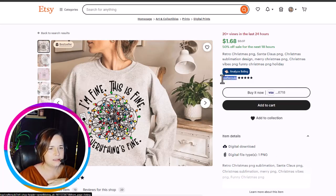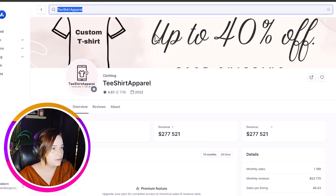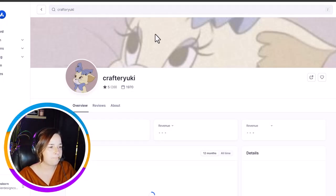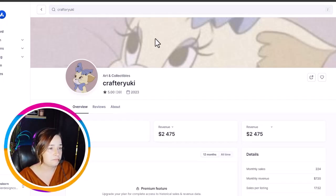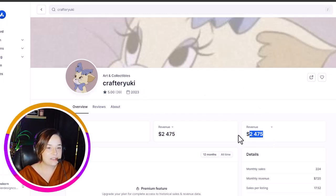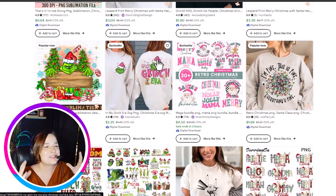Crafter Yuki. I haven't looked at their shop. Don't get mad at me if they have copyrighted stuff. I don't know if they do. Let's see how much Crafter Yuki is making. Cute little cat. Kind of looks like that. So $2,475. And again, 2023. And they're making $2,475 a month. And they started this year. God, it's just so cool. It's just so cool to me.